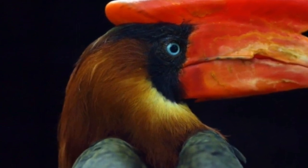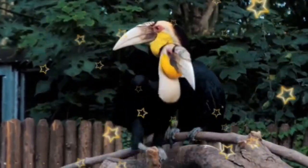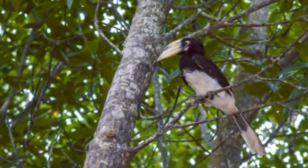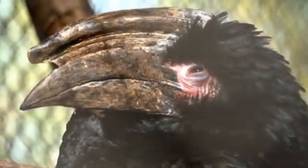Because the male tends to have a larger casque, it is believed that the horn may serve a secondary role as an important sexual signal in the breeding season. The size and brightness of the casque is a mark of health and vitality to other hornbills. In some species, males fight by jousting with their bills in the air.